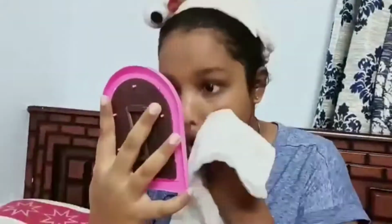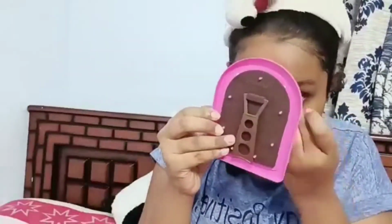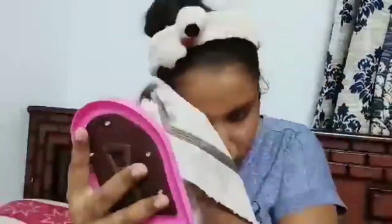And now the last step is rubbing the eyes. Now let's rub. The last step is the moisturizer phase. As you can see, I have taken this Lotus moisturizer and I'm moisturizing my face.